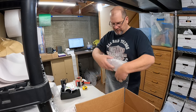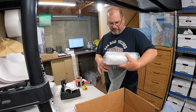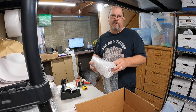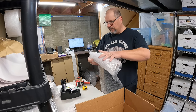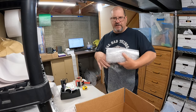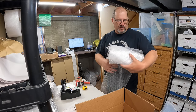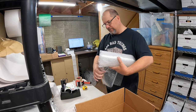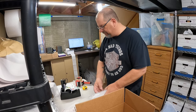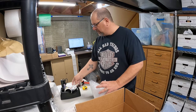Because I figure if I wrap it safe enough, then I don't need to tell them it's fragile anyway. Just in case you get that one worker that's having a bad day and tired of the crap and says, you know what, I don't care if your crap's fragile. Because everybody has a bad day. Not that they're going to break something intentionally, but things happen.